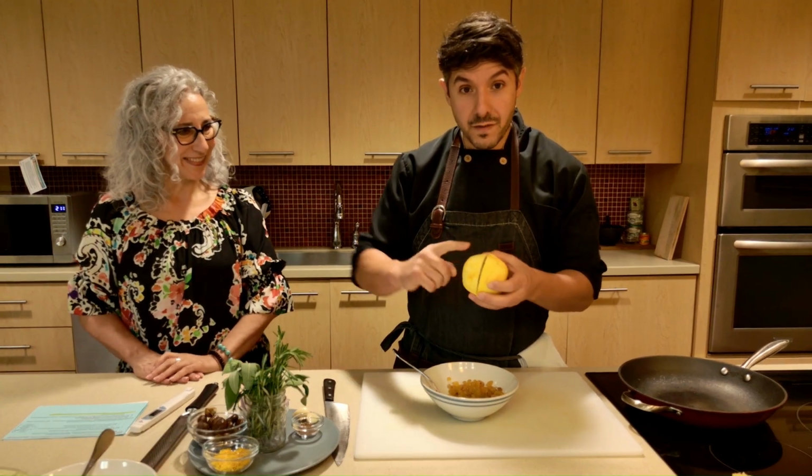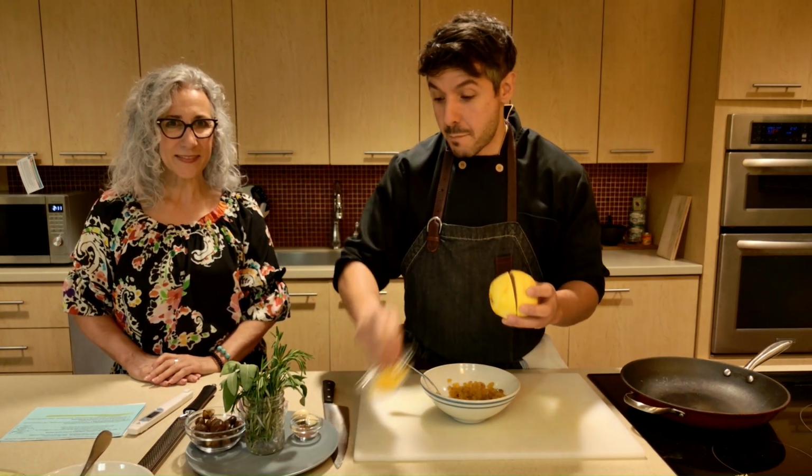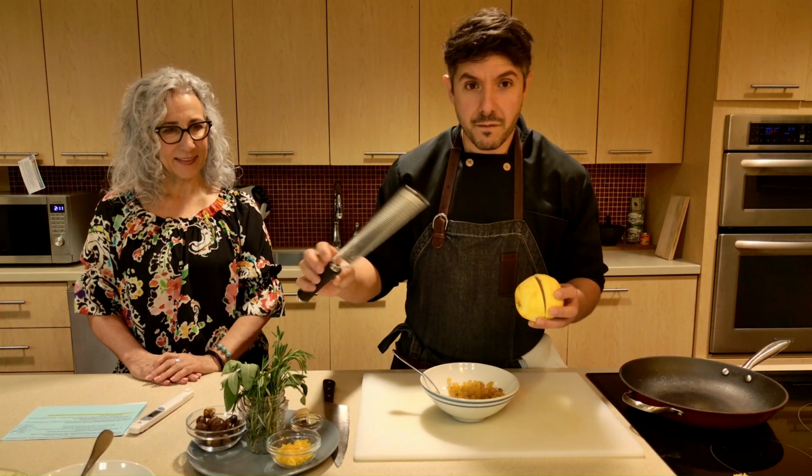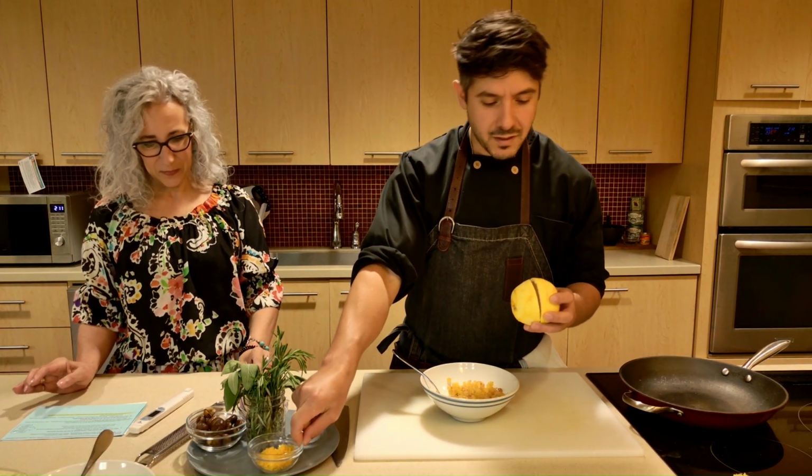Now, I started off by removing the zest of the orange, which is here. You can use a micro grater for that, which is one of my favorite tools. We're going to use this a little bit later, so stay tuned.